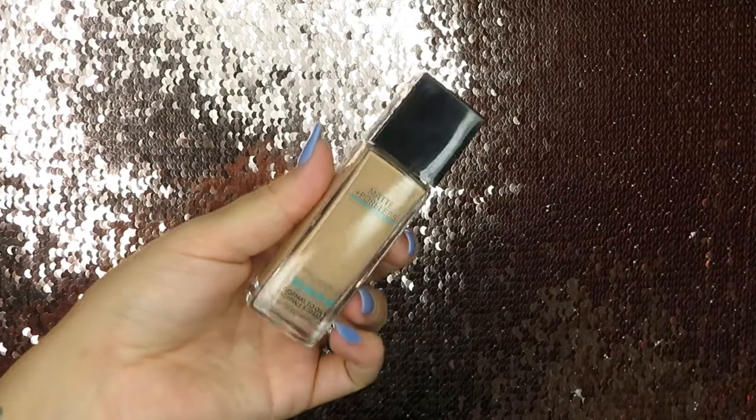So the last drugstore foundation that we have is Maybelline Fit Me Matte + Poreless. This used to be another one of my go-to grabs for the drugstore foundation until I got the Super Stay. It is a good one. I don't know why I haven't reached for this more. I would recommend this to anybody that has pores and just likes the matte overall look. If you're in the market for a drugstore foundation, this is another good one.